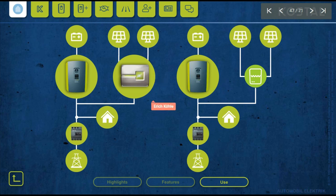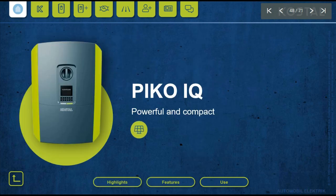It doesn't matter, because the smart energy meter at the grid point detects the surplus of AC energy. If AC energy flows into the grid, the smart energy meter will inform our inverter, and then the inverter will start to load the battery. It's an easy system, easy system. Let's face the Pico IQ.